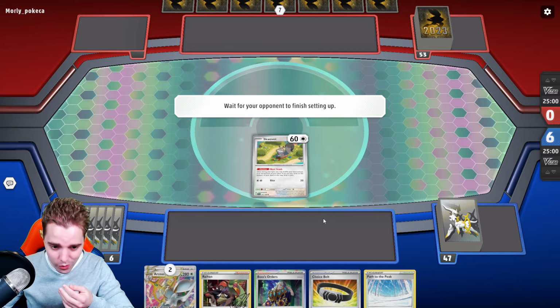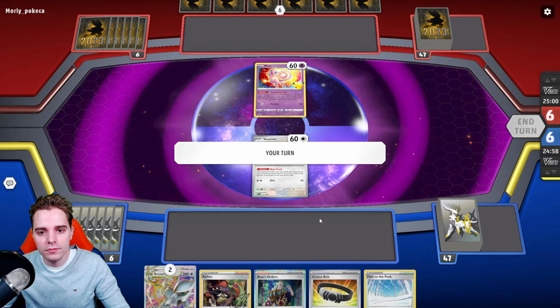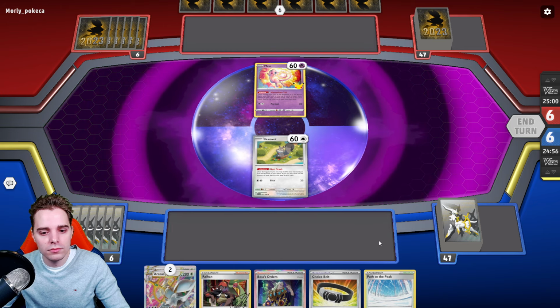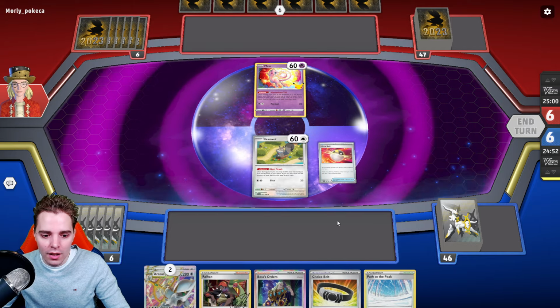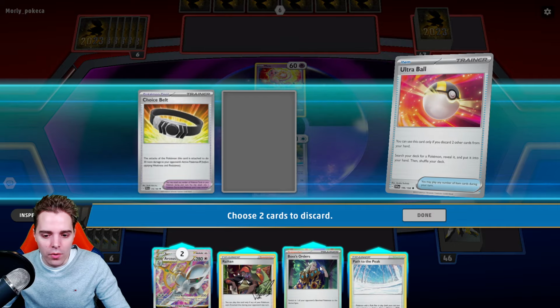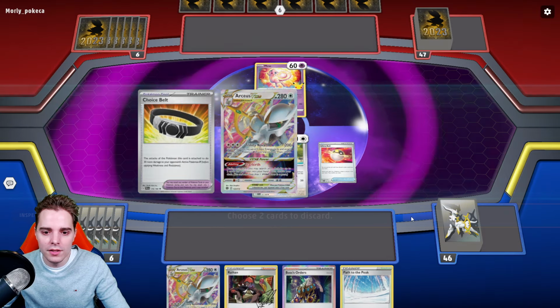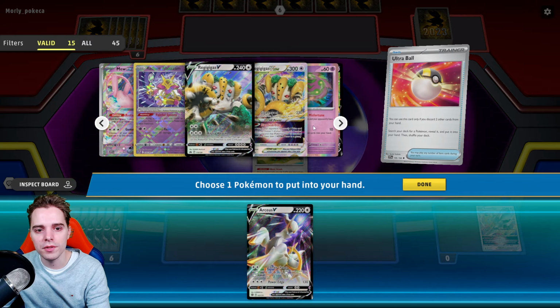No! Why does that always happen? It's a Mew. We have an Arceus. Maybe they... Ultra Ball... I don't think it's the same opponent, right? I'm gonna have to get rid of these. I'm gonna slap down... We have an Arceus, but we're up against Charizard again.